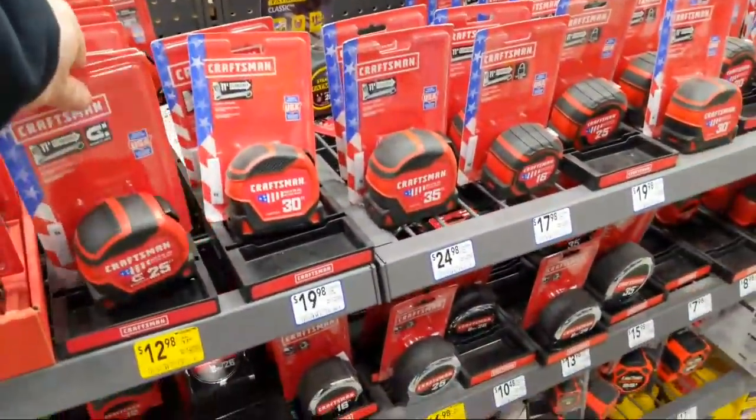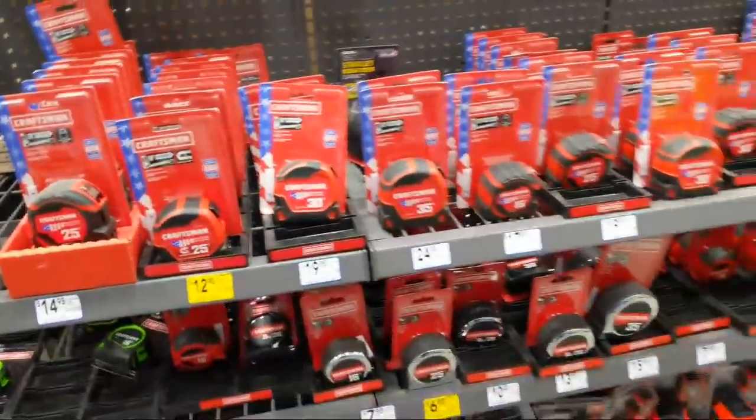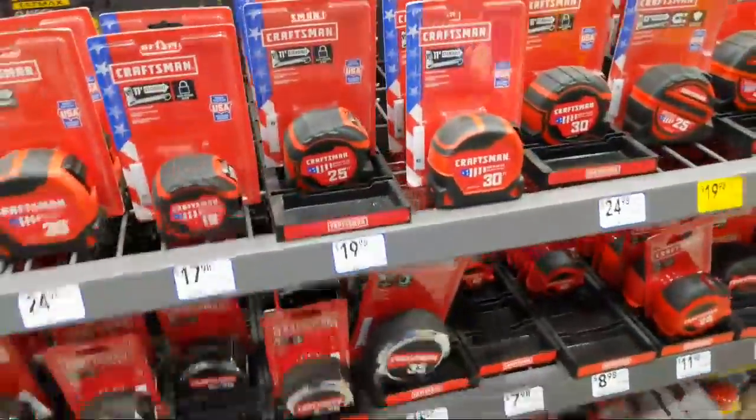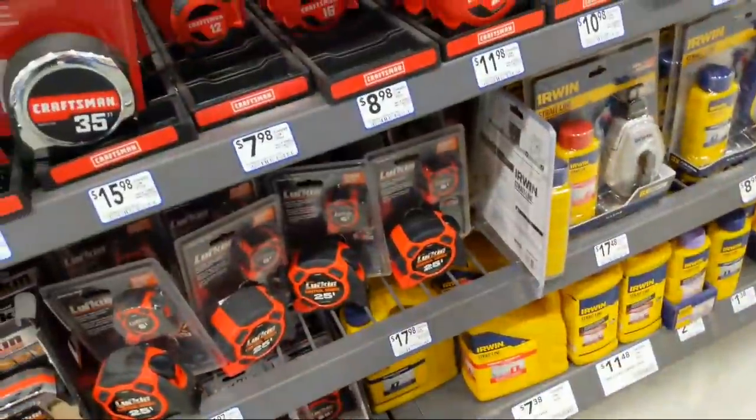Here's the deal. Deal of the day right here. $12.98, $13, 25-footer, and it's magnetic. Okay. Oh, that's good. What the heck? How much is that? That one's like $20 or something. Yeah. This is a pretty nice tape for the price. Oh, no, it's different, right? Let's see how much is that one. Where'd you get that one from? It's $17.